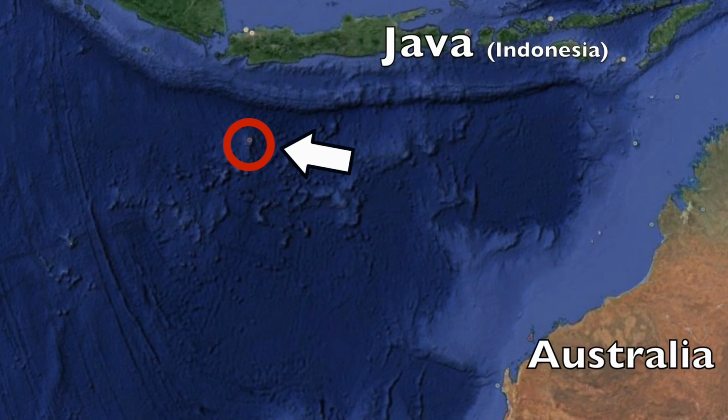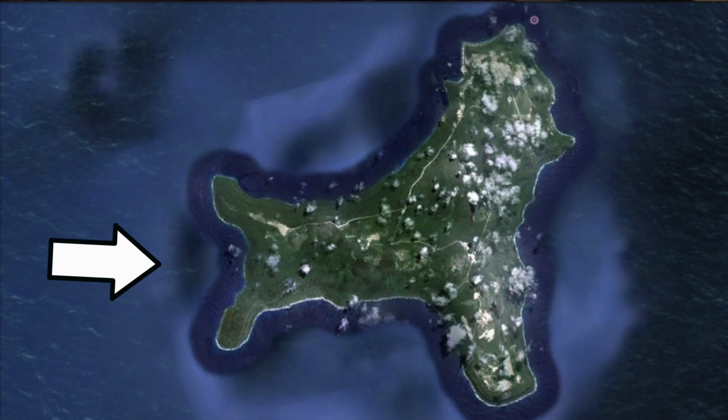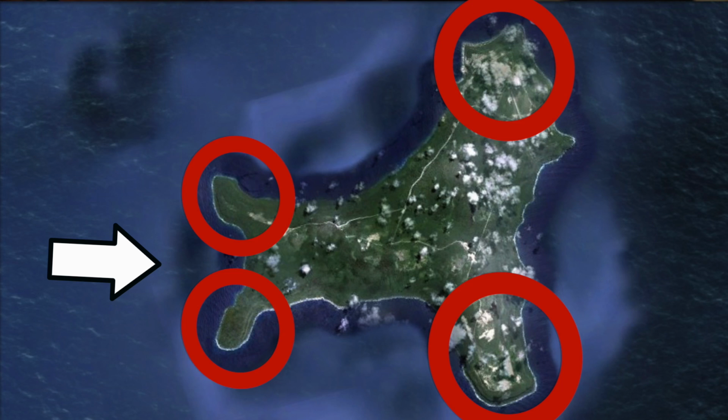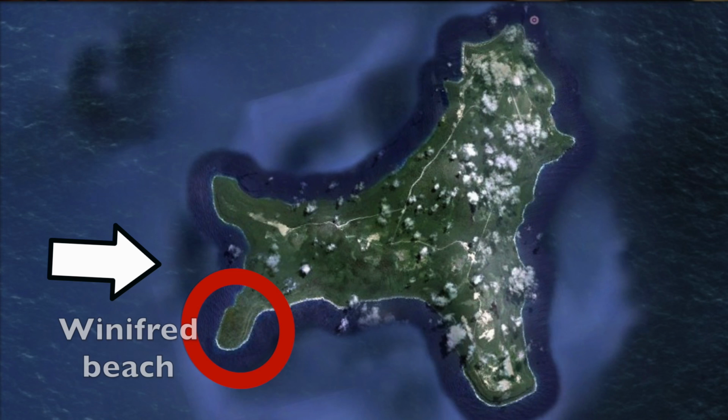First of all, the island was discovered on Christmas Day in 1643 by the British East India Company, located in the Indian Ocean, actually closer to the island of Java in Indonesia rather than Australia, even though the island is under Australian sovereignty. The island is shaped somewhat like a symmetrical sideways X-shaped blob with 4 peninsulas that jut out. 3 of these peninsulas are either inhabited or used, whereas the southwest Winifred Beach zone is kind of left alone.